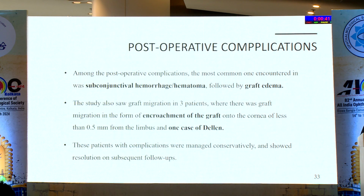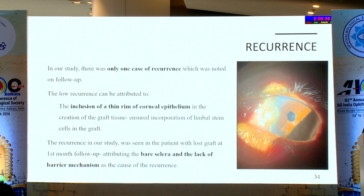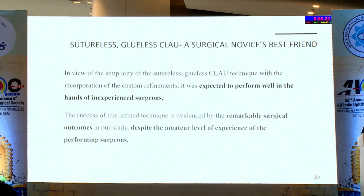Post-operative complications were trivial, the most common being subconjunctival hemorrhage. There was 1 case of recurrence, and the low recurrence is mainly because of the inclusion of the limbal stem cells in our graft. In view of the simplicity of this technique, it was expected to perform well in the hands of inexperienced surgeons, and the surgical outcomes speak for itself.